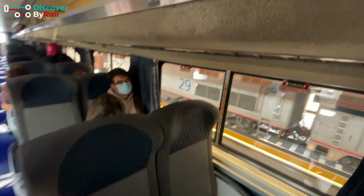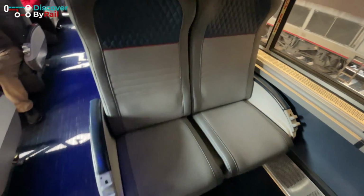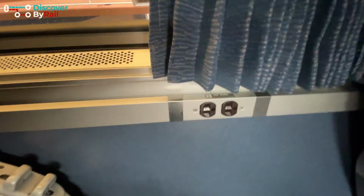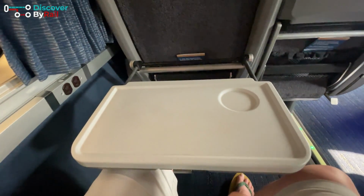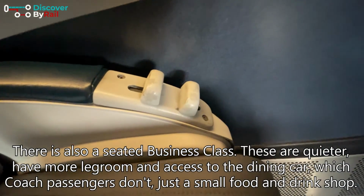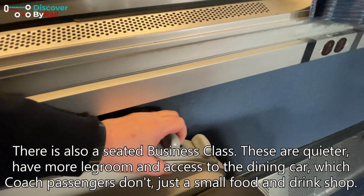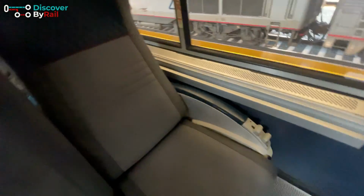Now let's have a look at coach class on the Coast Starlight. The seats are configured in a 2+2 setting. The seats do recline quite nicely, which is great for nighttime mode. There's a table which extends out, which is great if you want to work on a laptop. There's also electrical sockets. The one thing that's missing is an armrest between the two seats, which in my opinion makes for a slightly more uncomfortable journey.